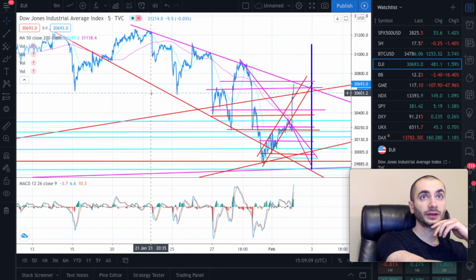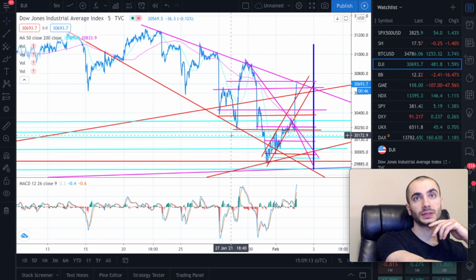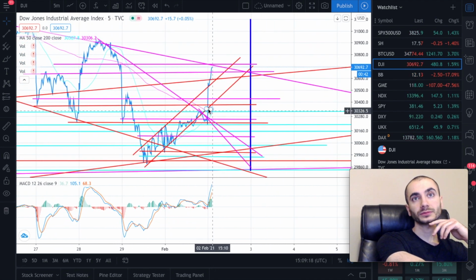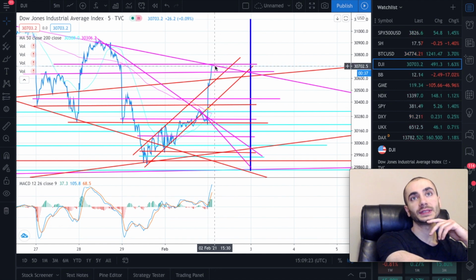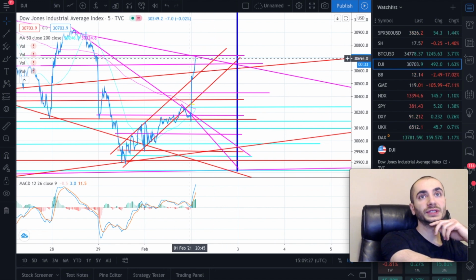So what we have here is these two lines: support, resistance, support, resistance, support, resistance. We had a false breakout here, but it looks like it doesn't matter, and it broke up to the positive. Now we could meet resistance here. By the time this video comes out, you'll know. But we have resistance both meeting up.